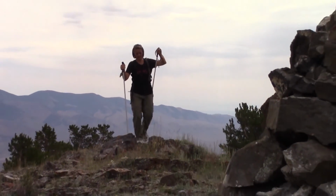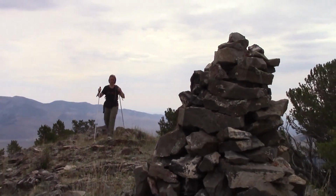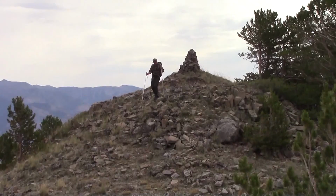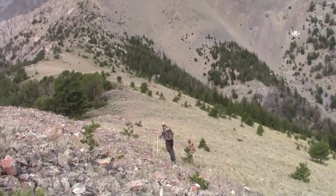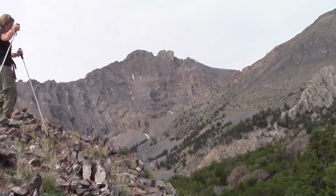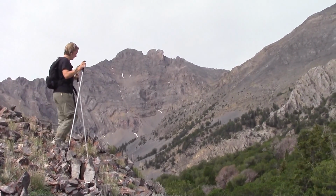While Candace probably wished this rock pile was the top, it wasn't even close. Probably just a bored hunter years ago that built the pile. We did, however, enjoy the break from the steep climbing as we followed a relatively flat ridge for about 4/10 of a mile before it got really steep again.